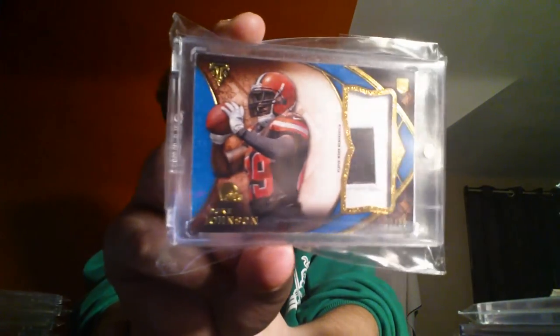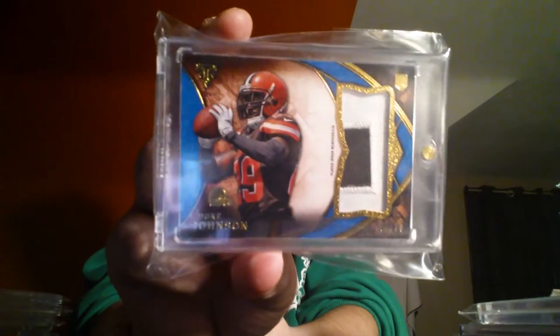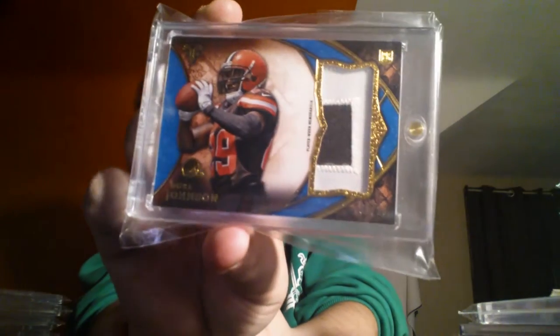And then there's this one. This is just a single patch, but it's a gnarly patch, and it's numbered 1 of 10. The blue version. Out of 10.